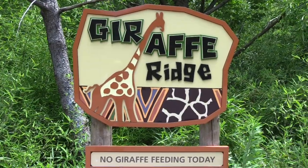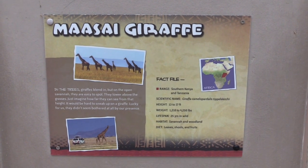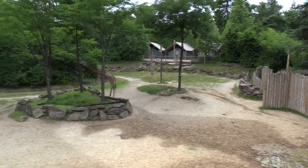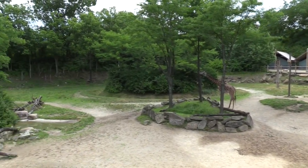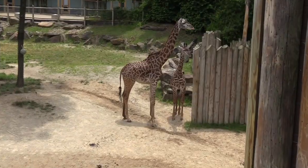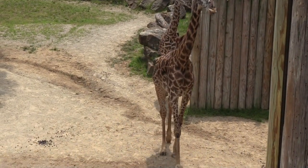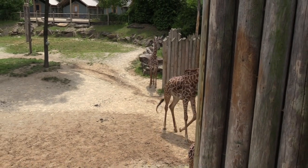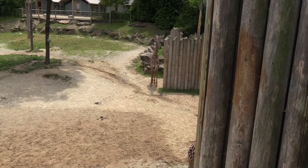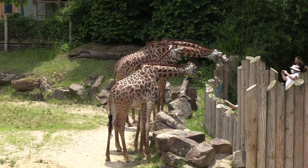Alright, gonna go check out Giraffe Ridge. Alright, my side giraffe. Giraffe's area. He's probably one of the younger ones. Staff feeding the giraffes right now. Take the giraffe.